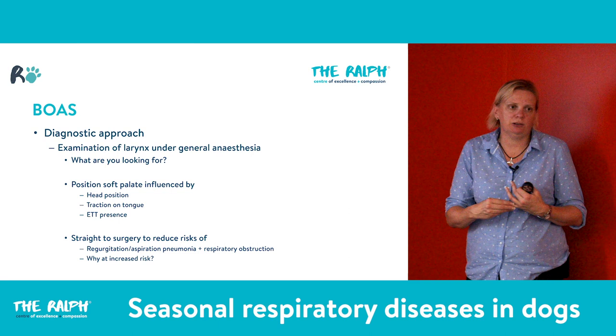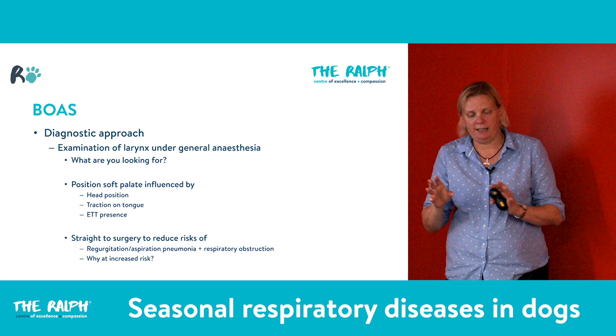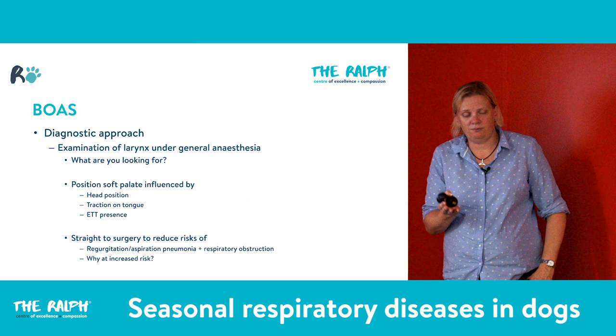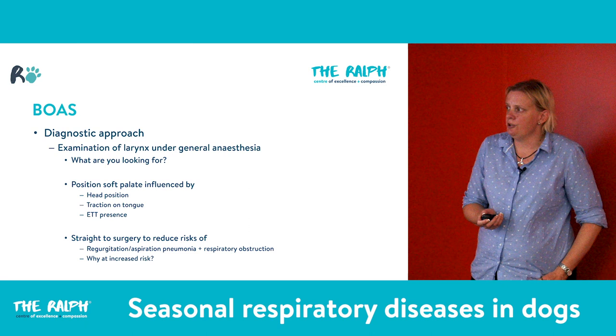And it's important that you actually look at the soft palate before you put the endotracheal tube down, because that is just going to disturb or displace the positioning of the epiglottis and the soft palate. And also, don't put any traction on the tongue when you're doing this, because once again, it's going to change the position. And likewise, the head position. So I get the nurses to put the dog in a normal sternal position and the head at a straight level direction to me.